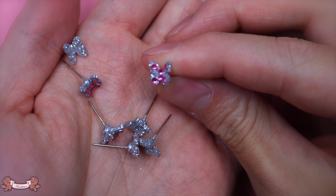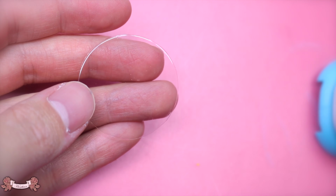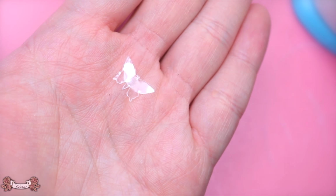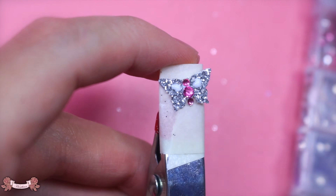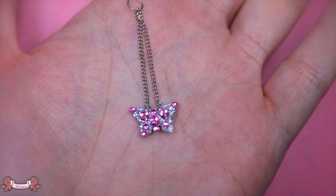For her necklace, I will be taking this plastic packaging and we will be cutting a butterfly shape out of it. And I'm pretty much doing the same exact thing that I did for her hair accessory. Paint it silver, cover it in glitter, and add some pink gems onto it. And I believe this necklace is actually a Betsey Johnson necklace as well.